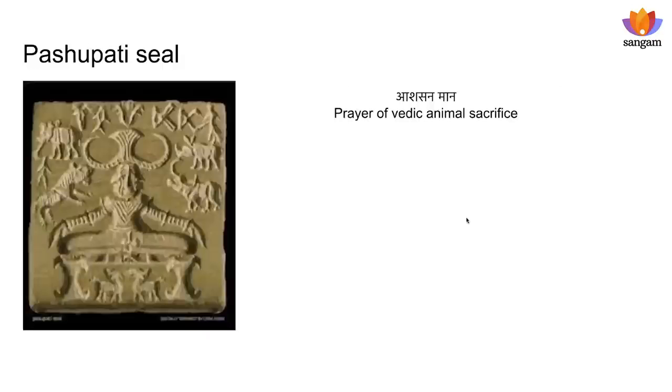This is the famous Pashupati seal, and it reads Asha Sana Mana, which means prayer of the animal sacrifice. So this essentially seems to be associated with the Ashwamedha Yajna, where all these animals are sacrificed.